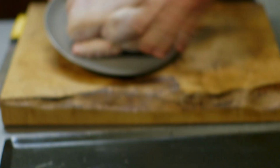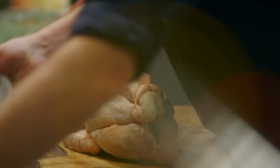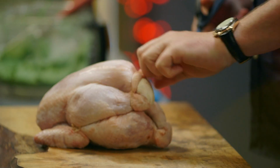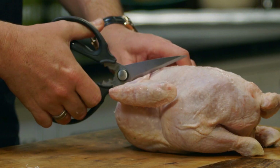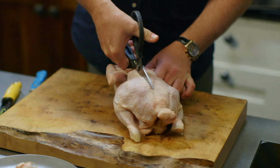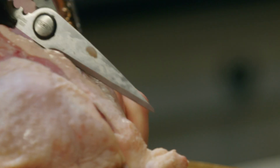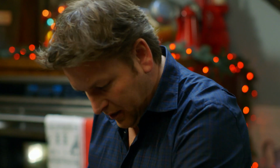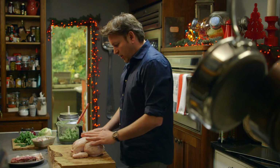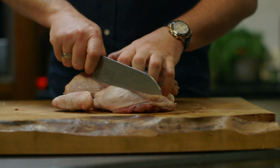Now for the main event. What I'm going to do with this is spatchcock the chicken. This just means to flatten it. Now, the best way to do that is get yourself some really good scissors. So basically, you just start off at one side and cut all the way through. And then cut about 1 inch of the chicken off the other side as well. And then when you grab your chicken like this, you can hold it down flat, press it. Basically, you've now spatchcocked a chicken.